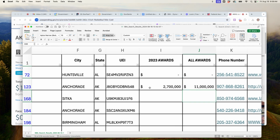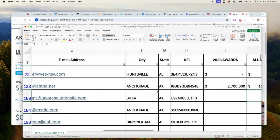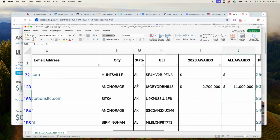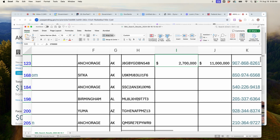So now I've got this company. So this is probably an Alaska Native company. They're out of Anchorage. So they won 11 million. They've got 2.7 million. And I'm going to go through all of these companies here. And let me just randomly use this company here. And you want to do it for all 53 companies because you want to know how many contracts they won.